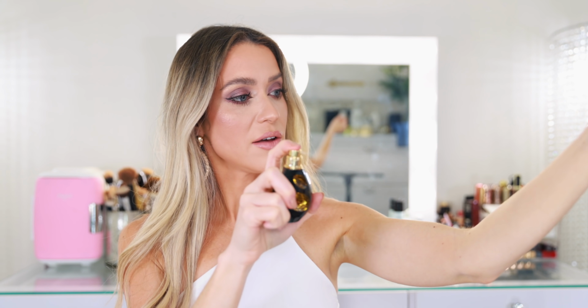Since I sprayed the Kayali up here, I still have... It is so strong. I sprayed way too much. One spritz is really all you need. Wow, it's powerful. I get a lot of the mandarin. There's almost like a citrusy, zesty note right away. It smells like rose and oranges. Rose, orange, and incense. Those are really the three notes that are sticking out to me at the moment.